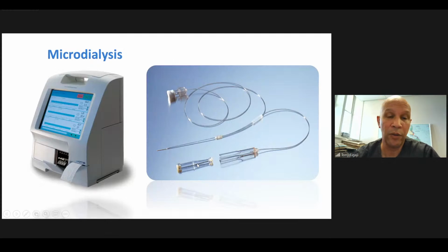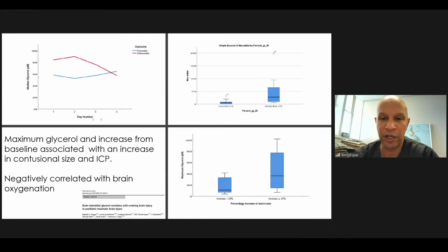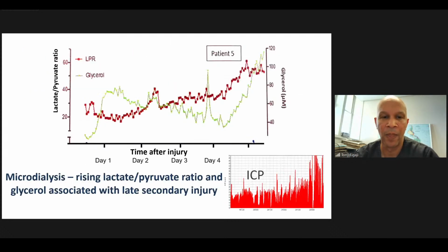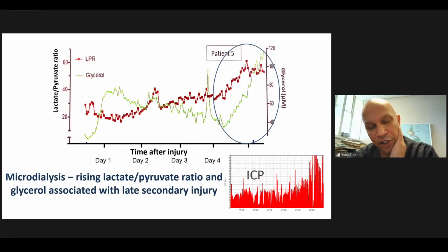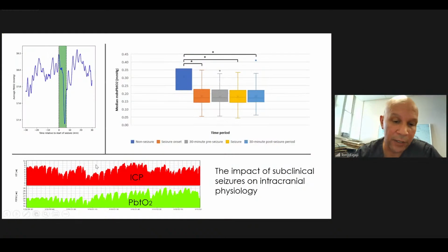And then very quickly, we also use microdialysis, and that gives us an insight into brain chemistry. I'm going to skip over this in the interest of time. We use continuous electrophysiology, and that gives us a window into some of these repetitive changes that we see in intracranial pressure and brain oxygenation that may reflect subclinical seizures.